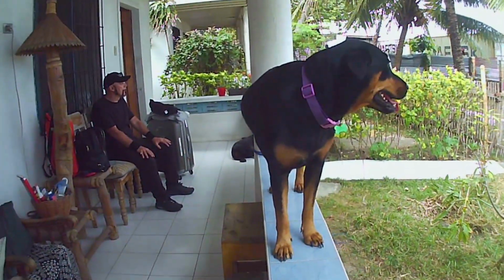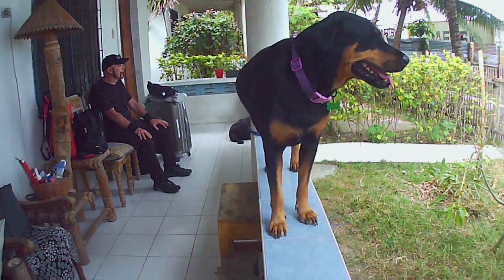After taking care of our friend's two dogs, we left Dumaguete City for new adventures. We're on the way to the harbor and to the boat, going to Siquijor.